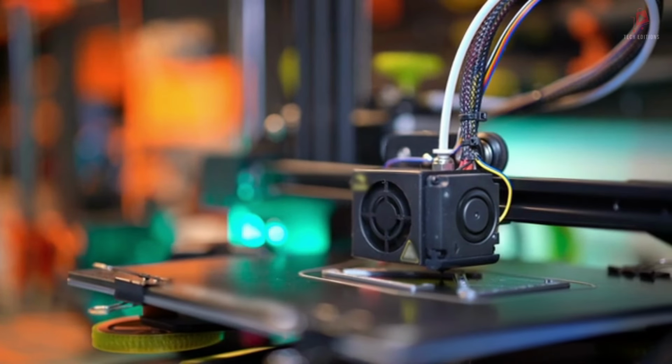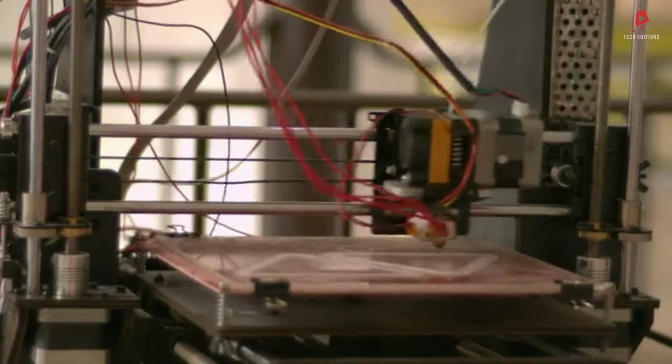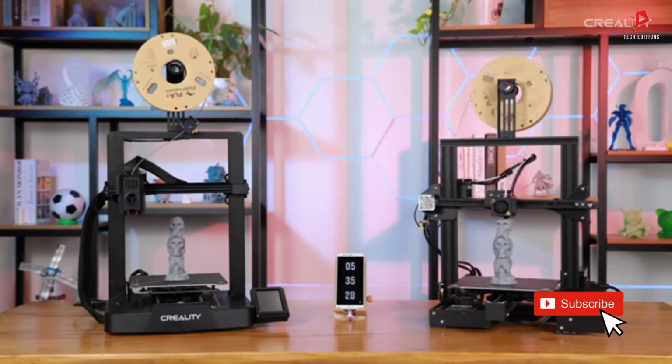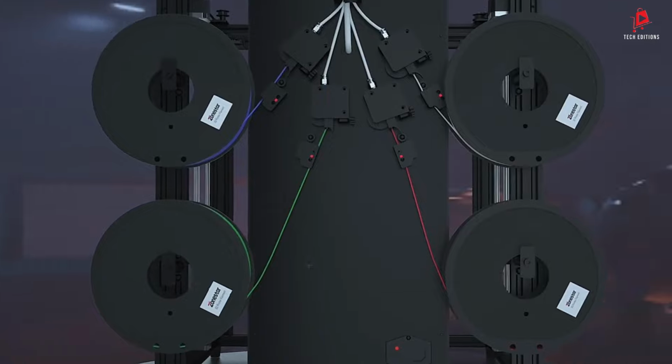If you're looking to step up your 3D printing game in 2024, you've come to the right place. Today, we're going to be taking a look at the top 5 best 3D printers for 2024, showcasing the latest models that are making waves in the 3D printing world.